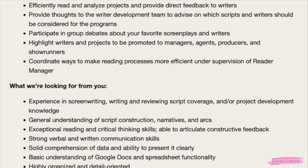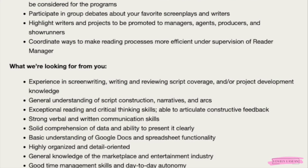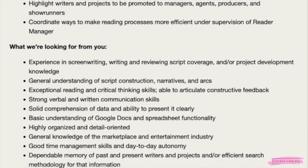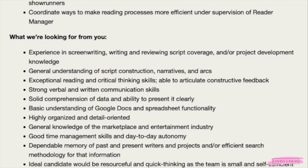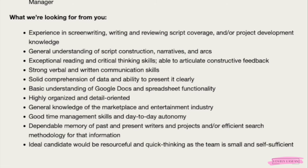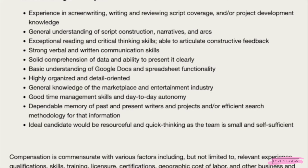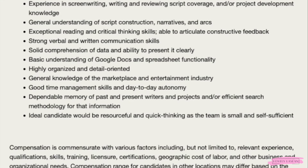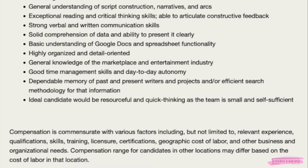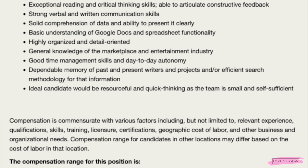Okay, so with this job, they want you to have experience in screenwriting, also writing and reviewing script coverage and/or project development knowledge, general understanding of script construction, narratives, and arcs, and exceptional reading and critical thinking skills, also strong verbal and written communication skills, solid comprehension of data and ability to present it clearly, a basic understanding of Google Docs and spreadsheet functionality. They also want you to be highly organized and detail oriented, and also have good time management and be a quick thinker and be self-sufficient.